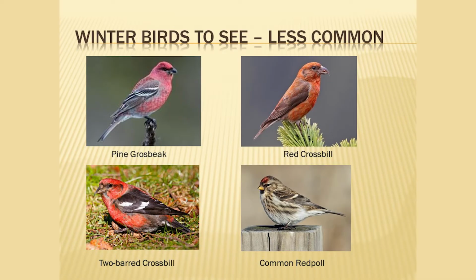Less common birds, which come down fairly frequently in particular years and may or may not visit feeders: pine grosbeak, possible. Red crossbill and the two-barred or the white-winged crossbill. These are probably less common to be seen at feeders, but if you have a natural habitat and you have some pine trees, you might see those.